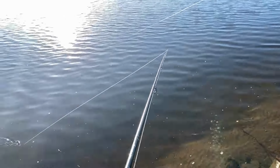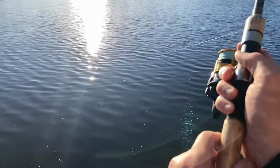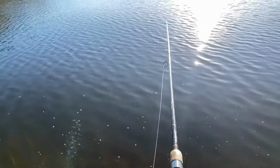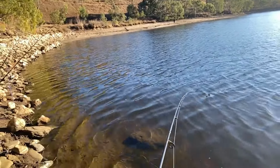So we'll have the bait 10 metres in front, which is where you're looking now. And with the lure, I'll go 25 out to the left and work it in. Perch Prince is just coming on down.